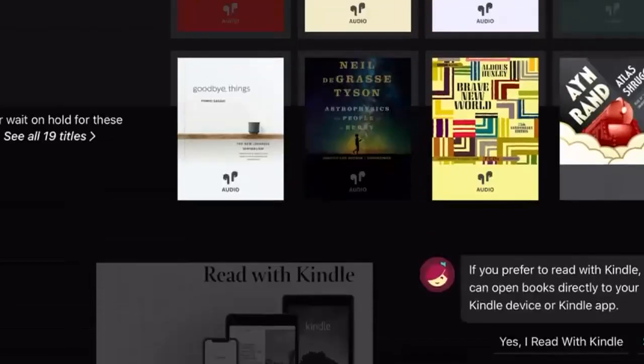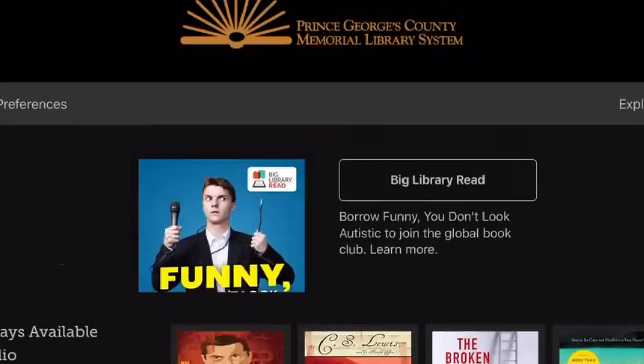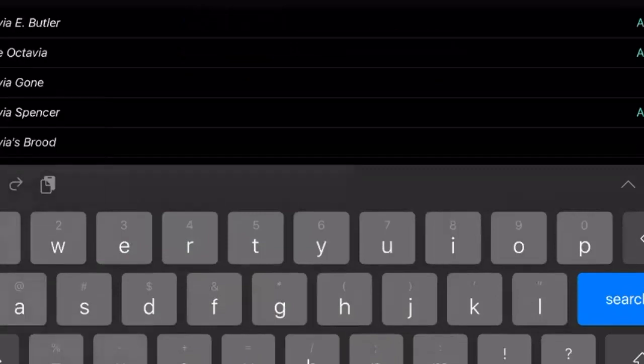Okay, so hopefully you've got an idea of what you might want to search for. Let's go on up to the search bar. Let's see what Olivia is going to search for. What are you reading? Oh, Octavia Butler. Okay.